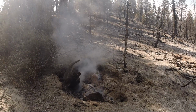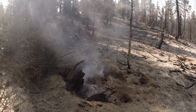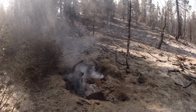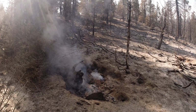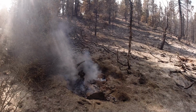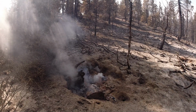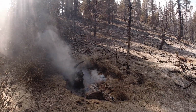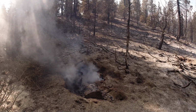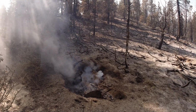I was just talking in the last video about the buttressing roots smoldering. And this one right here is a great example. You can see the smoke coming out of different holes in the ground. That's where the buttressing roots, the ones that hold the tree up, are still burning and creating voids in the soil, which if you step on it, you could fall through into the burning roots.